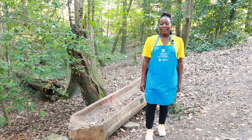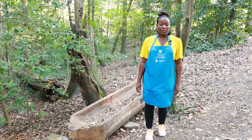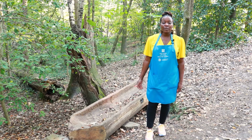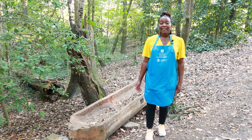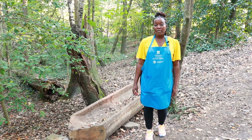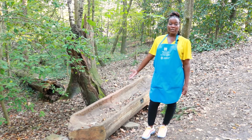How would Native Americans travel from place to place? Fallen trees with tall, straight trunks would provide a great source for a dugout canoe. Hot coals would slowly burn out the inside. Then a shell or stone tool would be used to scrape out the charred wood to make a dugout. This canoe was constructed from an American sweet gum.